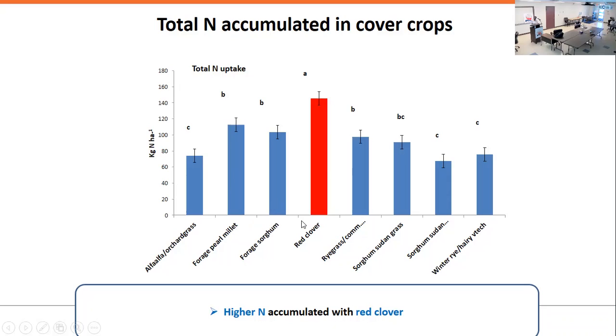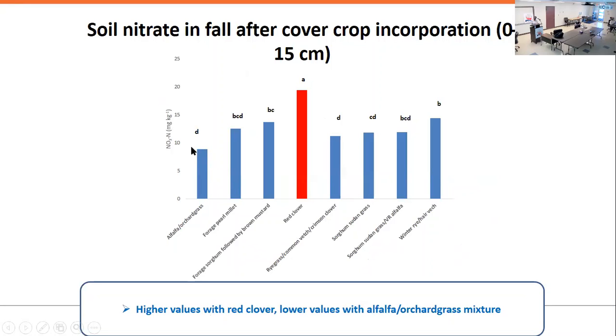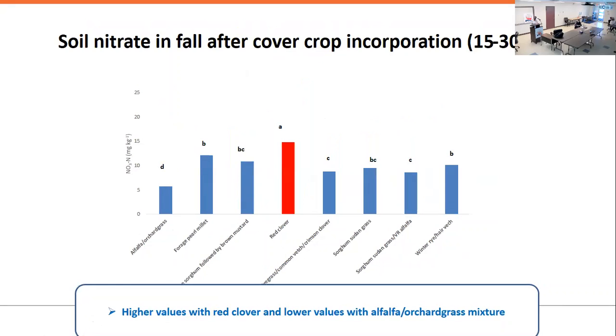As you would expect, the nitrogen accumulated was higher with red clover, statistically higher than any other tested cover crop. And this is reflected in the amount of soil nitrate. We saw that the red clover was associated with higher nitrate in the top layer, so 0 to 6 inches or 0 to 15 centimeters. And this was also reflected in the bottom layer, so 6 to 12 inches or 15 to 30 centimeters. So red clover was associated with higher accumulated nitrogen, and that was reflected in the amount of soil nitrate. And alfalfa mixed with grass was associated with lower nitrate in the soil.